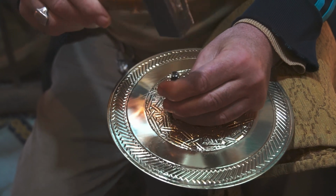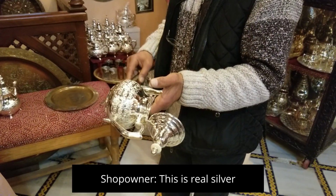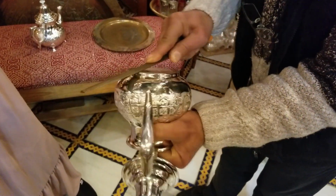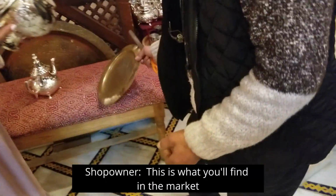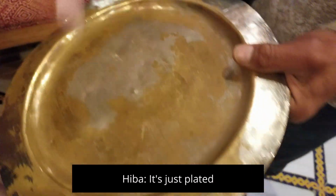How long does it take in cooking the plate? This one took about one day and a half. If they are plated or not, because this is lower silver, tin, and a red copper in the other way. They are not plated, see? This is what you find in the market, just a brass plate dipped in silver. With time it got tarnished. When it's crushed, the silver is gone, it becomes yellow. These are just plated.